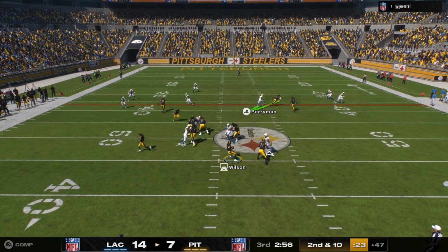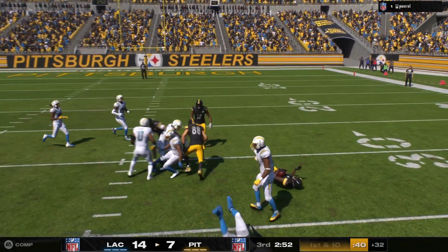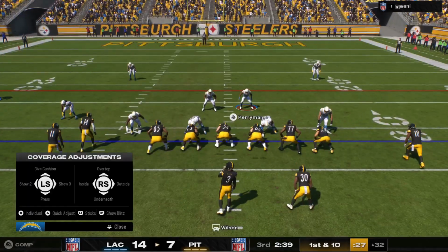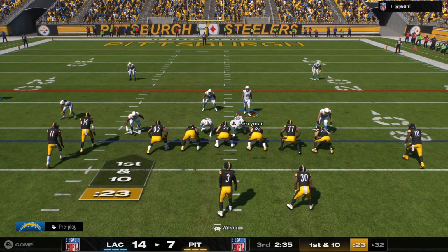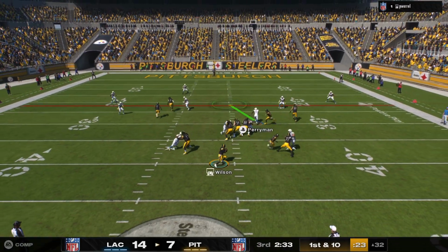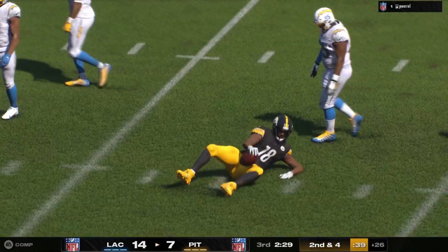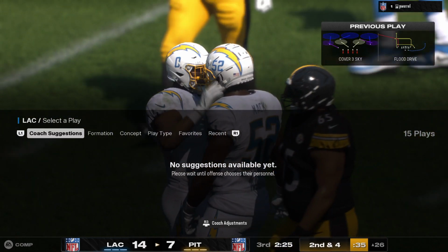From the shotgun, Wilson. Middle of the field to Jefferson. And he's brought to the ground with another first down at the Chargers' 32-yard line. Now Wilson. Over the middle, complete. That's Williams. And he'll go down at the 26 following a gain of 6.